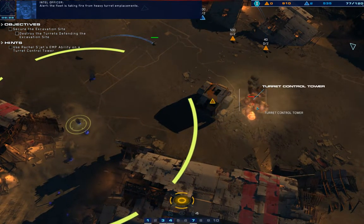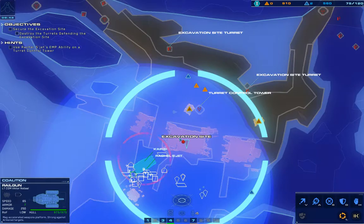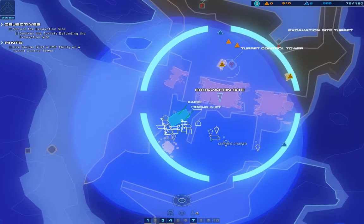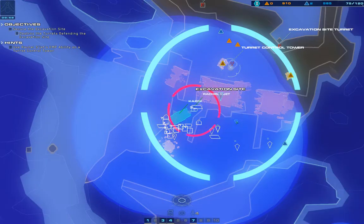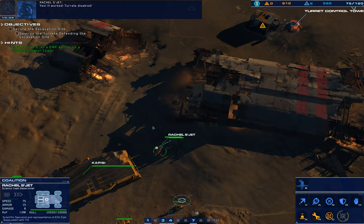Alert! The fleet is taking fire from heavy turret emplacements. Alert! Strike fighter destroyed. Op ready. Support ready. Launch EMP. Reading you. Reporting. Grid updated. Want everything collected. Send message. Yes, it worked. Turrets disabled. Move out and be ready.